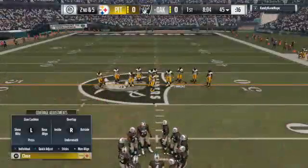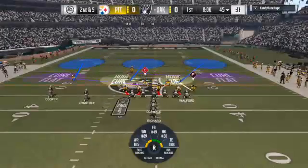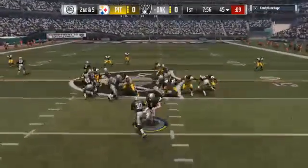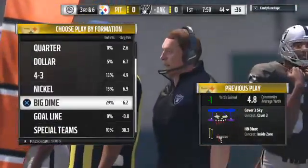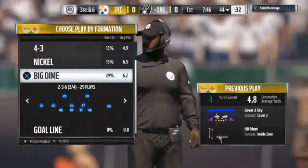See if they stay on the ground for 2nd down. All right, here we go. On the ground, this is Jalen Richard. And he got blown up. Losing yardage on the play back at the 44. They'll lose a yard, and it brings up 3rd.